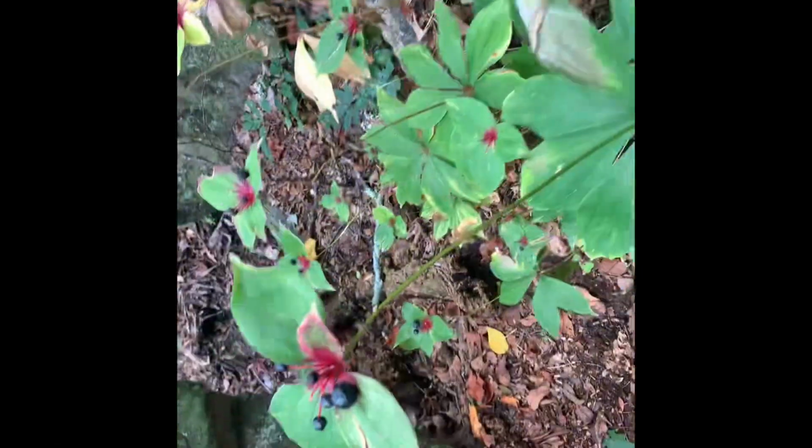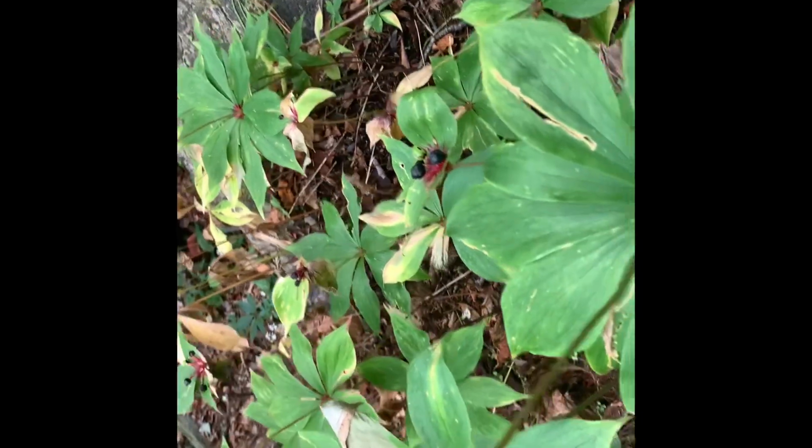What kind of berries are these? I don't remember. Did we ever know the name? No, and these don't look like they're edible.